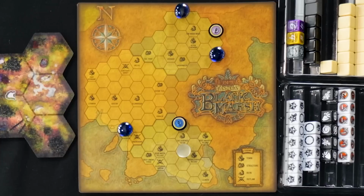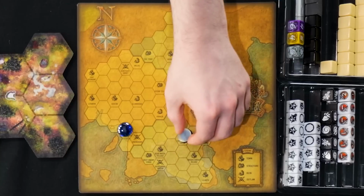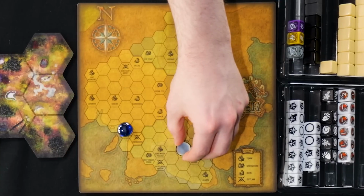It's all good. All right, so the symbol here is reduce party movement by 2 on your next day. Rude. NPCs are going to move 2 hexes towards the party. Well, they're coming towards us. Yeah, so that's going to trigger the clash in the next. We were like, no, you come over here. All right, so we move on to day 3.